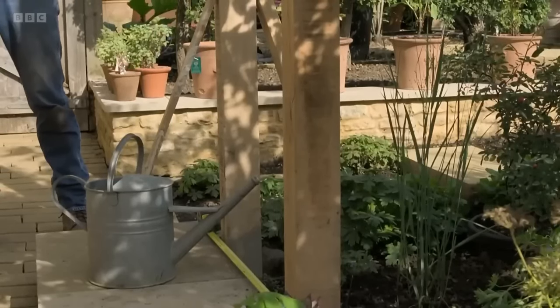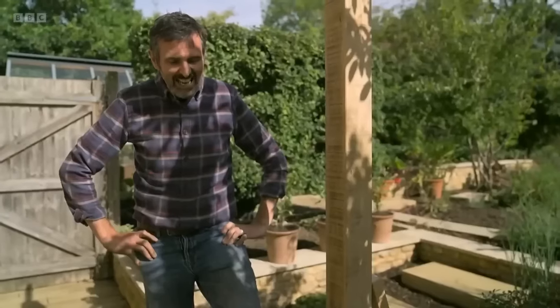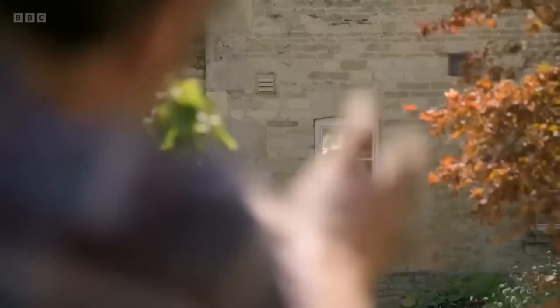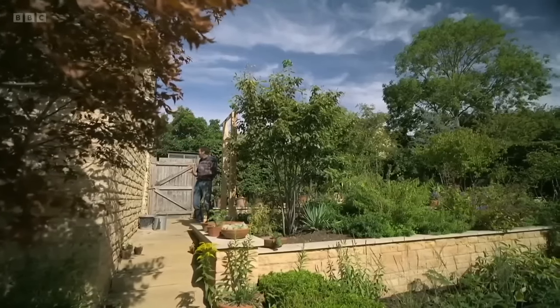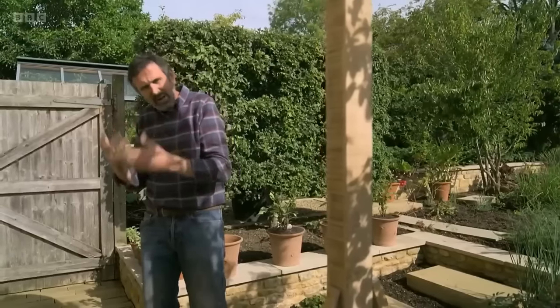So, structurally, I've got lots of jobs that I want to do over the winter months. And one thing that's been bugging me ever since I moved in here is coming down in the morning, putting the kettle on, looking out the kitchen window, and I look at that gate. Yeah, I know. I need a new gate, but that's a little bit further down the road. But also, what I'm trying to do is break this space up.